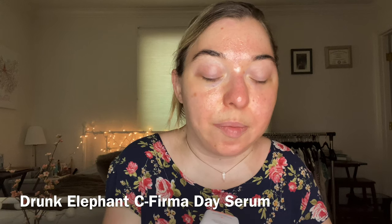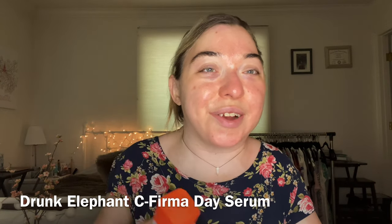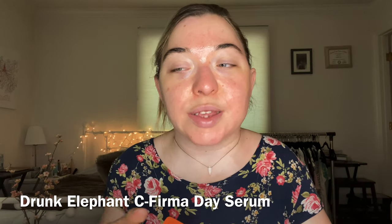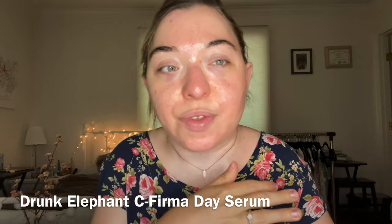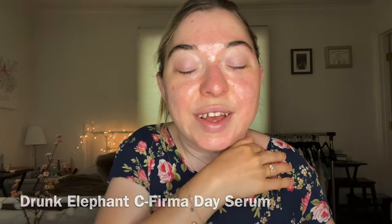C-Firma Day Serum, meant to firm and brighten, because if you can see a trend here, I'm trying to brighten, because although it's quite bright with these lights, I mean it as get rid of this redness and all these spots. And this is so embarrassing. I hate showing off all my flaws or issues, but I kind of want to document myself. Hopefully this stuff will go away, and all these spots and scars that I have from acne, hopefully that will smooth out and go away.